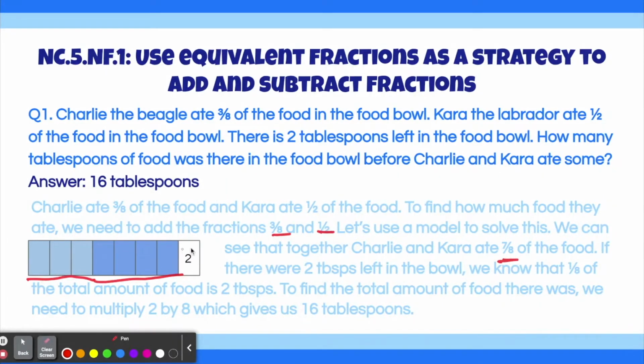If there were 2 tablespoons left in the bowl, we know that the remaining food, which is 1/8, is also 2 tablespoons. So to find the total amount of food there was, we need to multiply 2 by 8 since there are 8 eighths, right? So 2 times 8 gives us 16 tablespoons, which is our final answer.